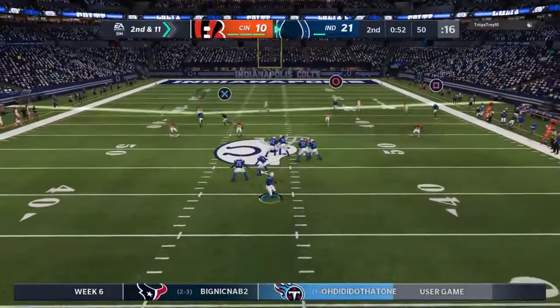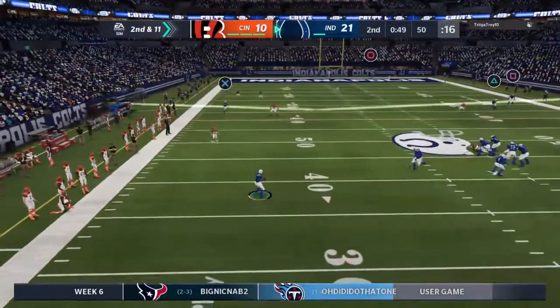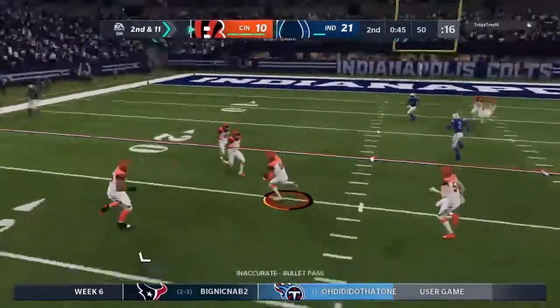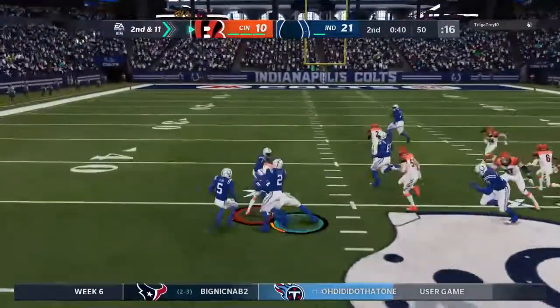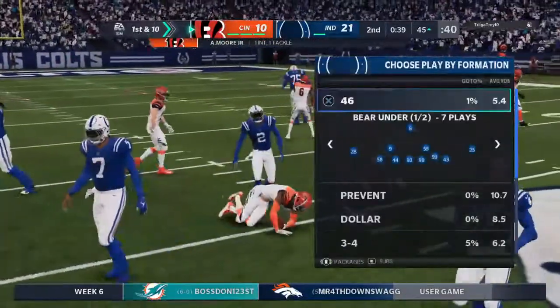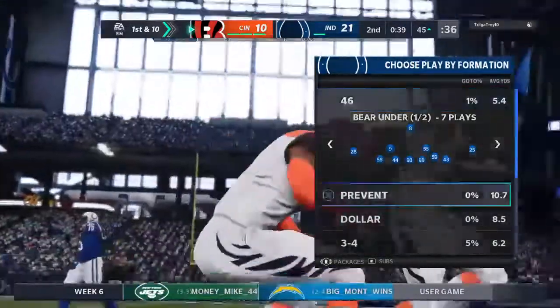From the midfield stripe, they'll look to throw. Into heavy traffic, and it's intercepted. Picked off at the 25. And he will take it across midfield and down to the 45. The rookie was trying to push it downfield, but the safety bit him.